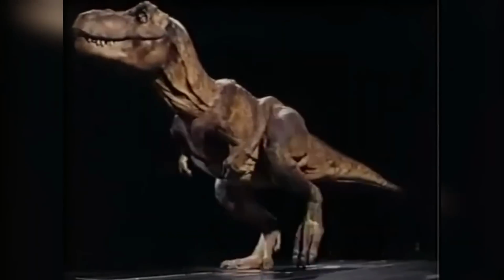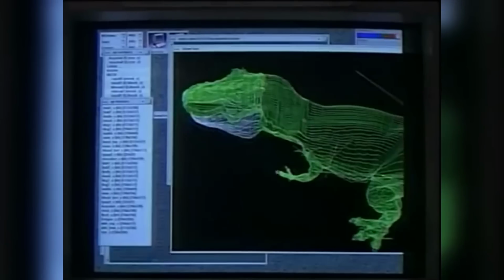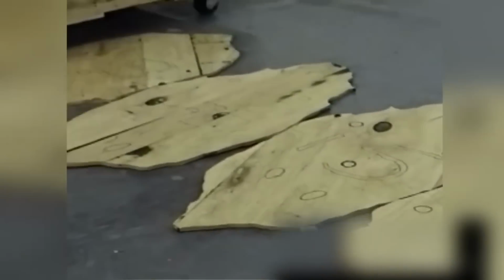They started by creating highly detailed 1/12 and 1/5 scale models. These models were then 3D scanned by Industrial Light and Magic into the 3D modelling program Alias to make the digital dinosaurs, and then cut up into slices like a loaf of bread. Each of these slices were numbered and recorded.